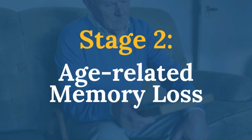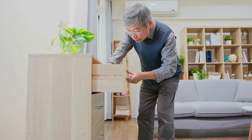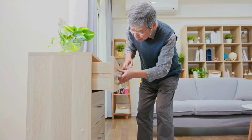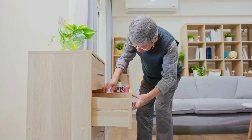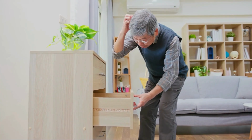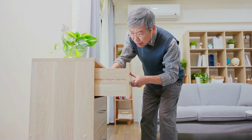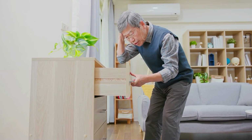Stage 2: Age-related memory loss. People may notice problems with memory and cognitive abilities. They may have more difficulty remembering names or events from several years ago, and where they place things like keys or remote controls. It's hard to tell whether this decline can be attributed to early signs of dementia or normal aging.